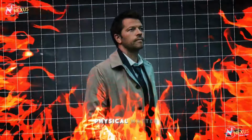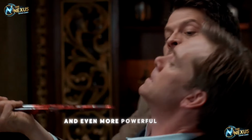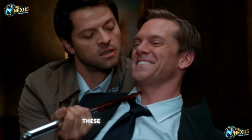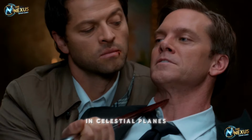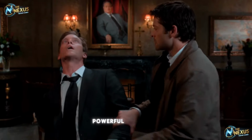Another weak point is angelic weapons, like the Seraphim blade, which can kill angels and even more powerful entities when used correctly. These weapons are forged in celestial planes with materials that transcend common physics, making them incredibly dangerous, even to beings as powerful as Castiel.